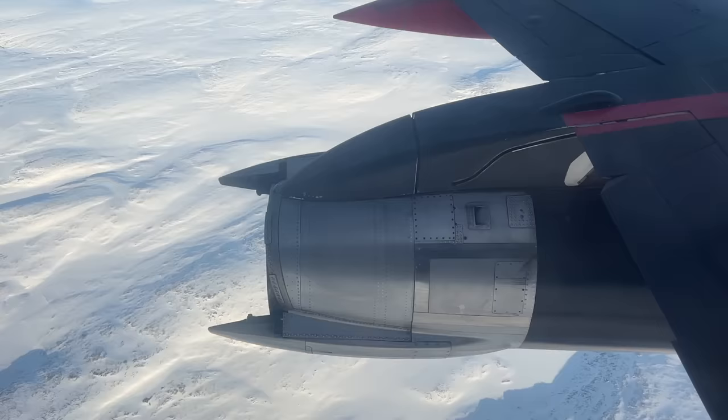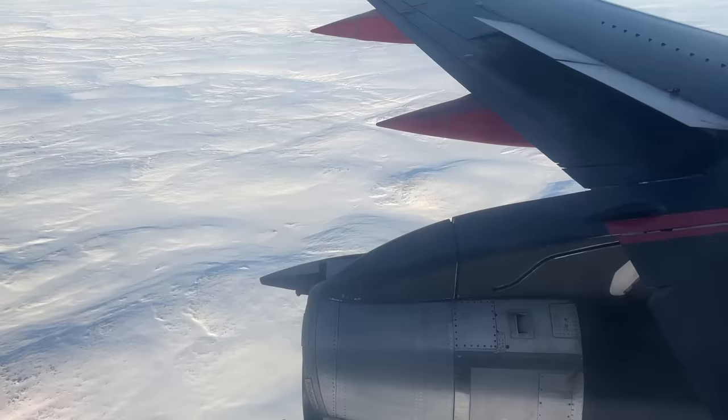Nothing but white snow covered the whole ground. I don't see any houses, I don't see any trees, it's completely flying in isolation.